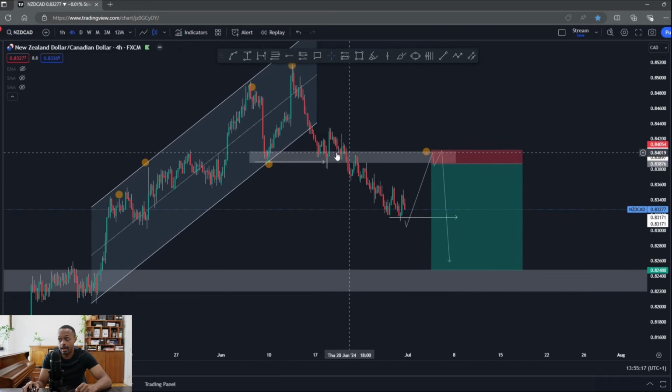So yeah, NZD CAD, now that we've fully broken away from that ascending channel, looking for that first lower high for some continuation next week.